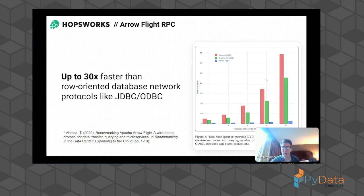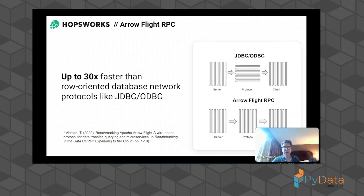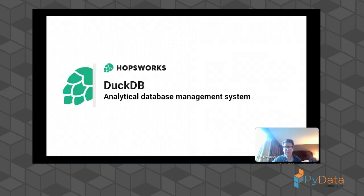So in the case of ODBC, they obviously need to do this pivoting from the columnar to row-oriented and back again, but you also have to serialize your data and deserialize your data as well, which also costs a lot of CPU time. So with JDBC and ODBC, we can see visually we're going from this server where we've got columnar data to the protocol, which is row-oriented, and back to the client, which is column-oriented. And that just takes a lot of CPU time. Now, particularly with increasing data volumes, that becomes less and less practical.